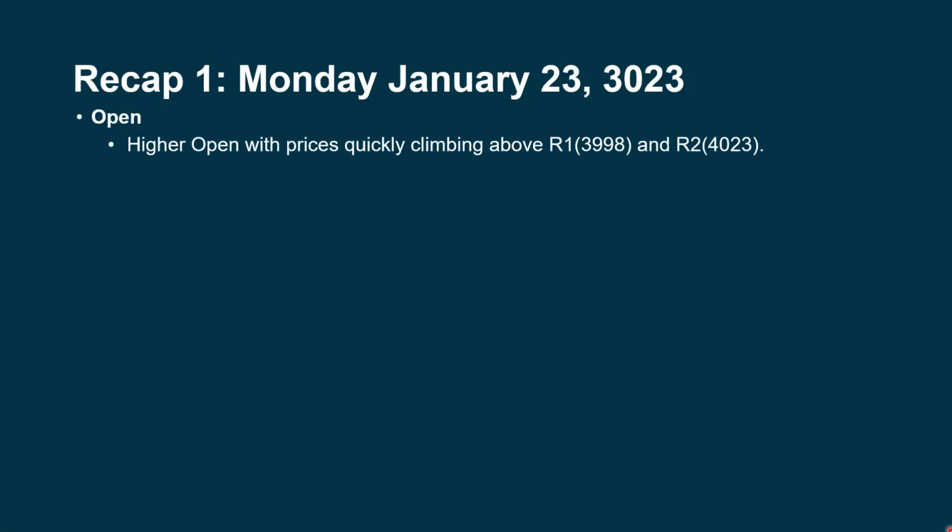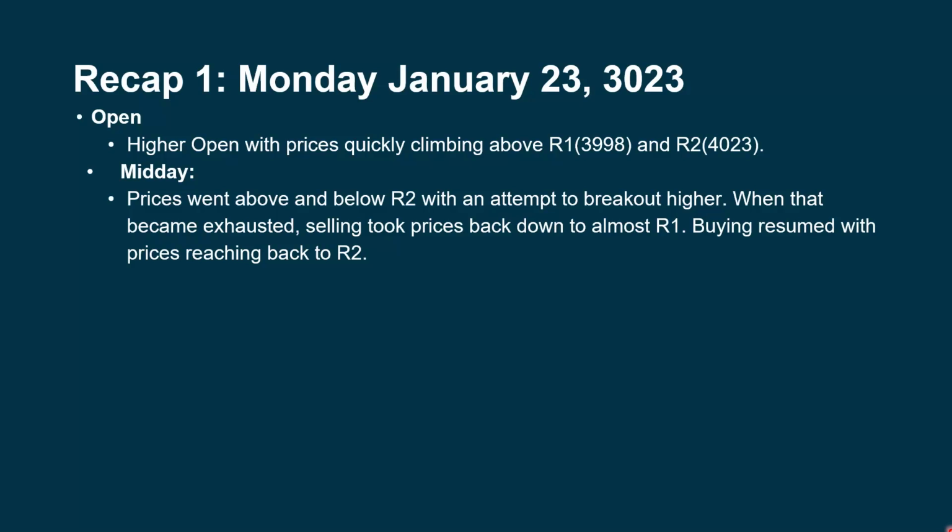Right at the open, we had a higher open. There wasn't a really big gap, but there was a positive bias going into the open. Prices quickly climbed above R1 at $3,998, so we're dealing with that 4,000 level. And then almost right after that, shot up to R2 at $4,023. As the day went on, prices were above and below R2. We kind of stalled out there.